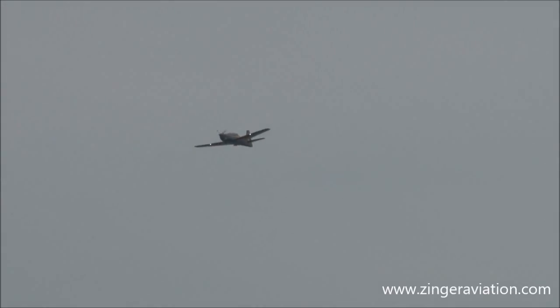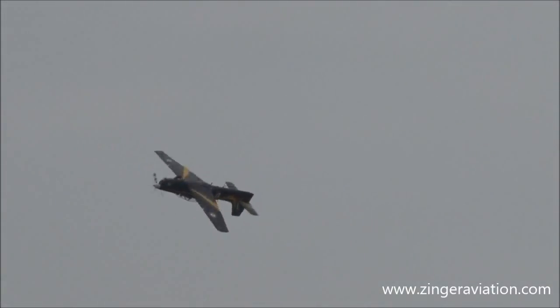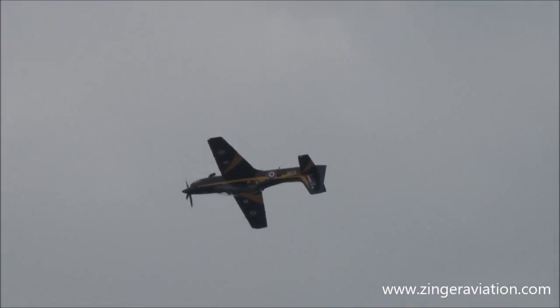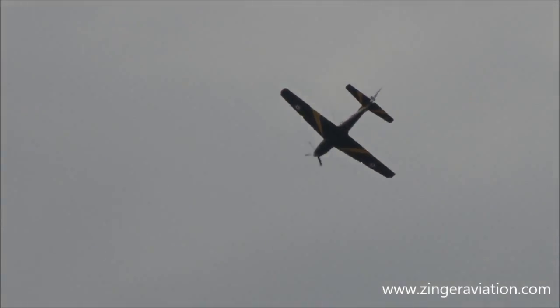Coming back in from your right this time. Now keep an eye on the aircraft as he rolls it inverted. This shows the inverted and rolling capabilities of the Tucano. It requires precise stick and rudder controls to keep the nose tracking straight above the horizon.